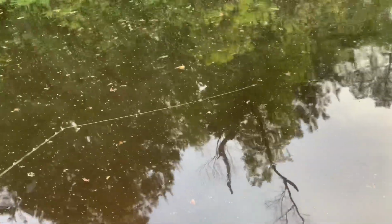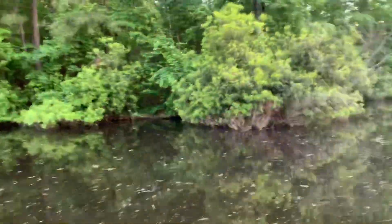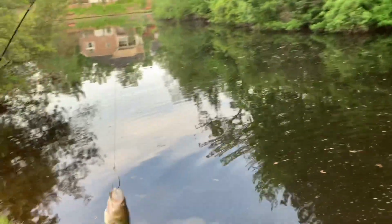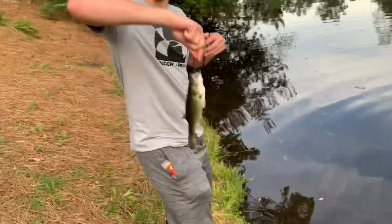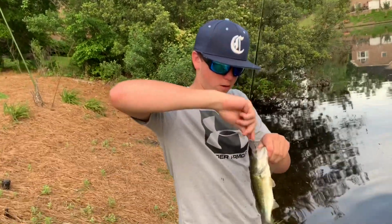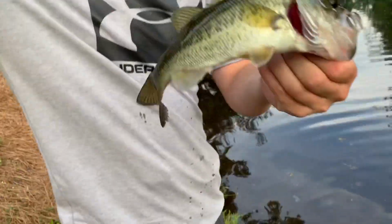There it is. Oh my gosh, guys. If I get this, 5 for 5, perfect swim. It's a little guy. So, Gavin. Okay. 5 for 5, fellas. Oh, I almost went in the water. 5 for 5. Right there.